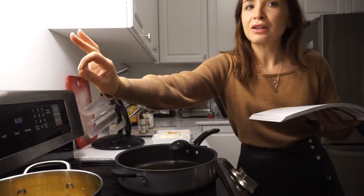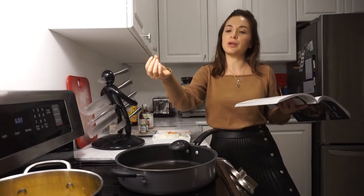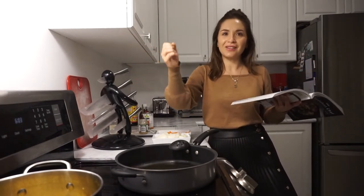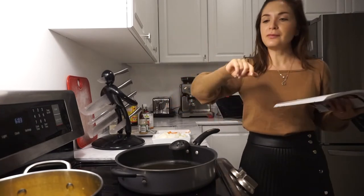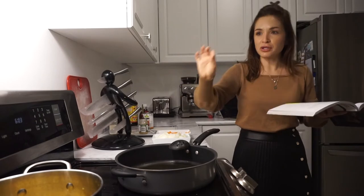The reason I like adding a little sweet potato is flavor, first of all, but also sweet potato has a higher nutritional content than a standard potato, so I like to utilize those whenever I can, and it just adds something special to the recipe.